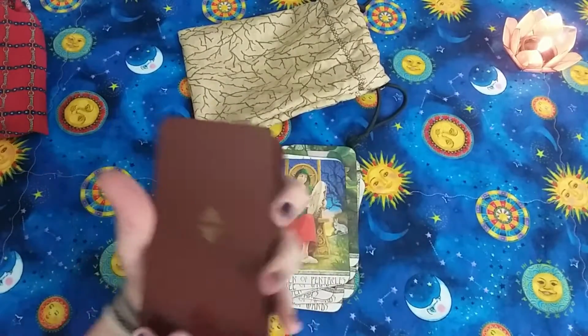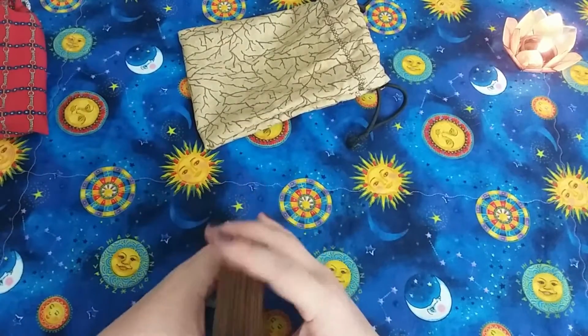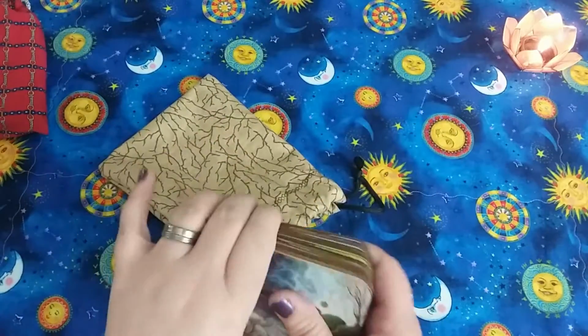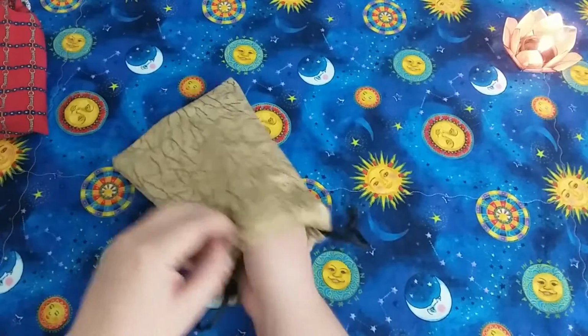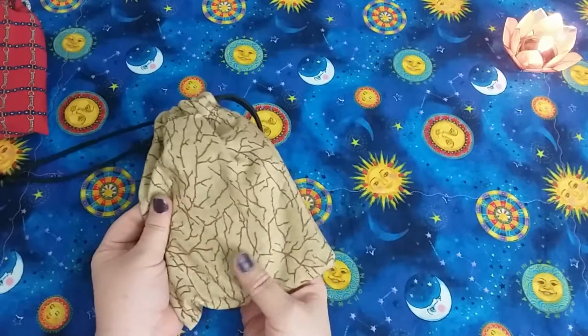No complaints. These are the backs and what they look like after being trimmed. Love it. Of the two decks, currently this is my favorite. This leans much more classic Rider-Waite. They haven't messed with the order of the major arcana, whereas they did in the Wildwood. Things are a little funky and different. So this was easy to just pick up and read with, and I love it.